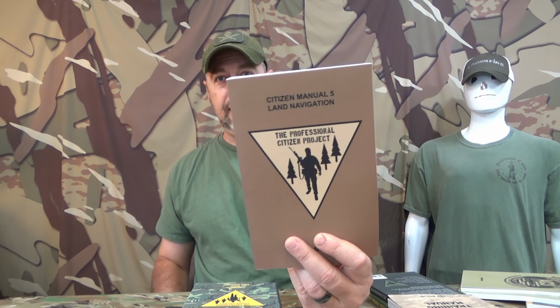Number 5, land nav. If you don't know your way around a compass and a map, that's a good one to have. Number 6.